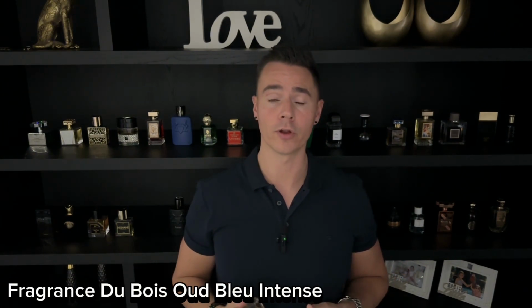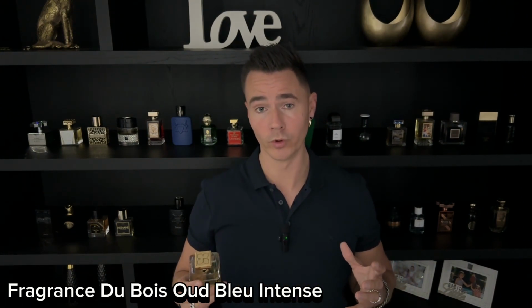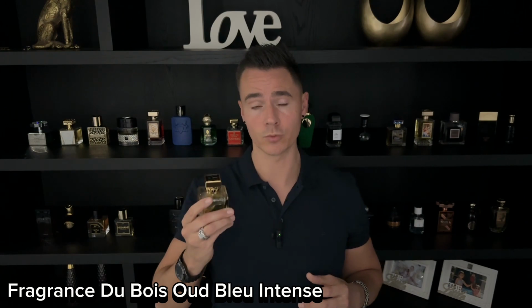This smells actually very mass appealing, but it also smells very niche. This is one of the best fragrances in my collection. I really love this one. I have 5 fragrances from Fragrance du Bois, and they all have amazing performance. I would really suggest you to check this one out.